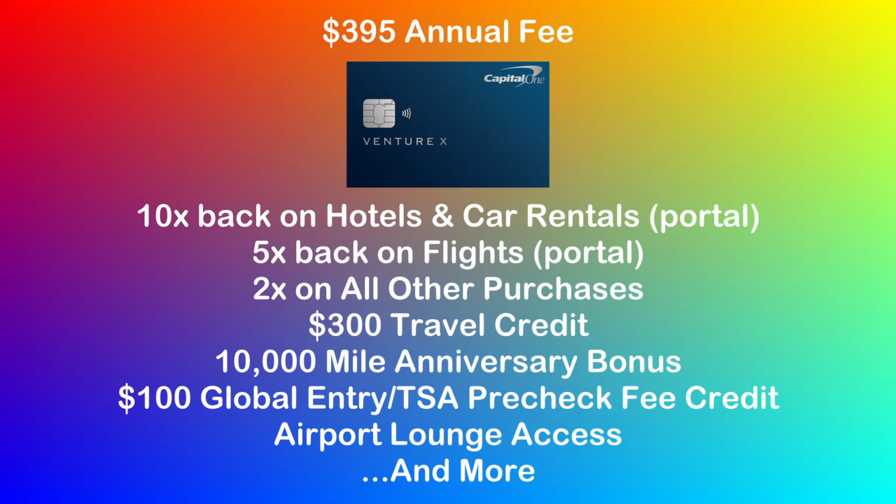Now, if you travel a little more than 2 times per year, then the Capital One Venture X is another good option. It's also going to earn a minimum of 2x back on everything, but with the $395 annual fee, it's going to have many more travel benefits as well.